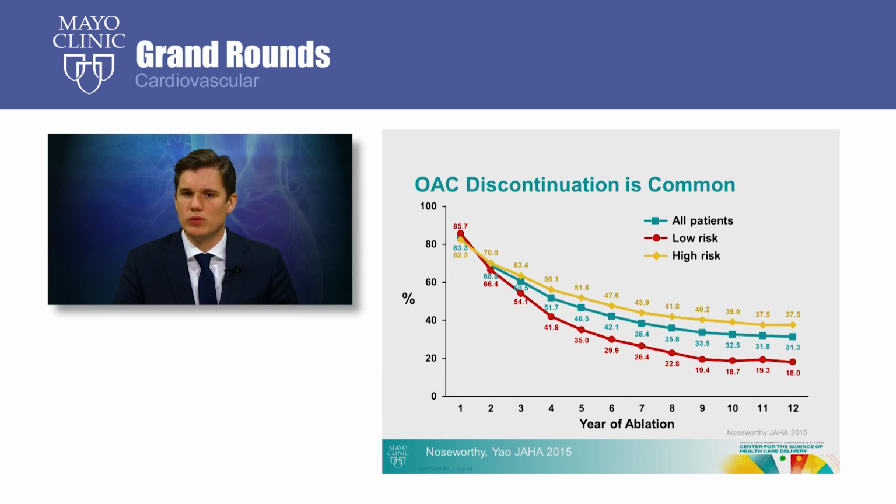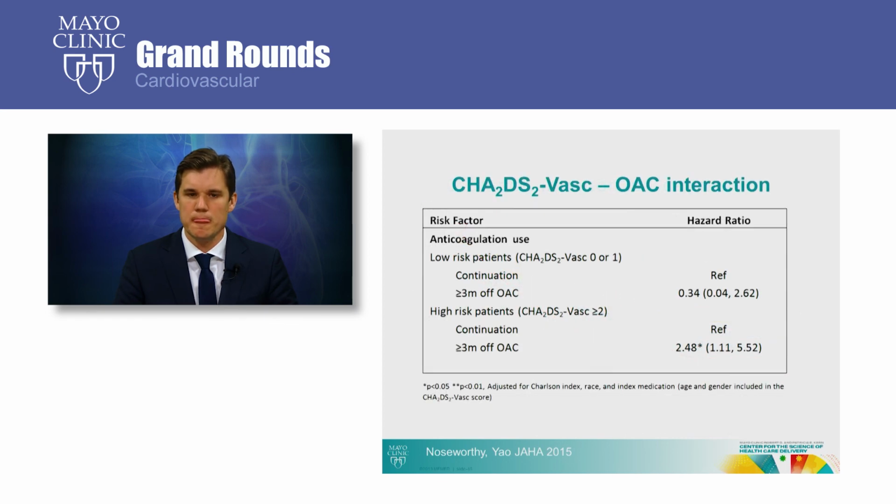And again, this is true for both low-risk patients in whom it may be reasonable to stop the medication, but even more importantly for high-risk patients who likely have an indication for ongoing anticoagulation. If we look at the impact of anticoagulation discontinuation after ablation, we can see that in high-risk patients, those with CHA2DS2-VASc scores of 2 or greater are at more than 2-fold increased risk of cardioembolic stroke.